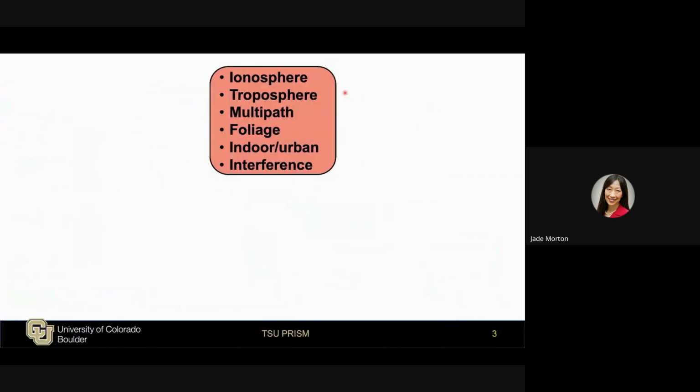So the subjects we're really interested in are the ionosphere effect, troposphere, multipath reflections, ground foliage, including trees, and the indoor urban environment, and how we mitigate interference. All of these are related. If we want to study the ionosphere and troposphere, how can we distinguish that those effects are actually from the ionosphere, not from man-made interference, and not from multipath? So these topics are not isolated. They are related to each other. That is why we have to study all of them in a holistic way.